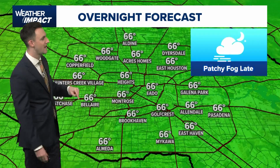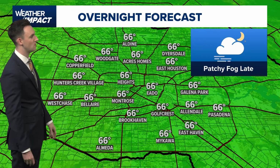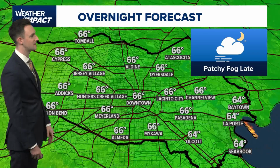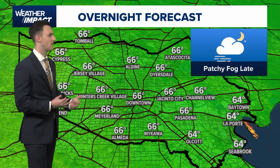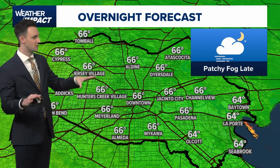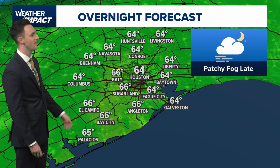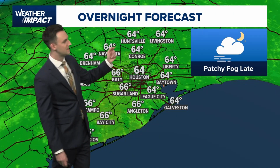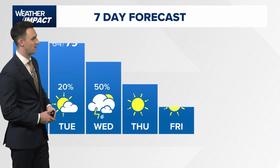For the overnight tonight, 66, a very popular number from Aldine to Almeda, Montrose and the Heights, and more of the same really across the county. That's what happens when you get a lot of humidity, a lot of cloud covering, even some fog. Temperatures stay pretty even. Cool spots out towards Seabrook and LaPorte and Baytown at 64. 66 for El Campo, 64 Conroe, same for Galveston. So again, mid-60s across the board with patchy fog coming in late.